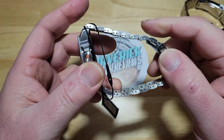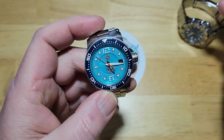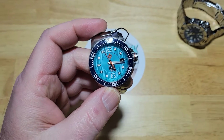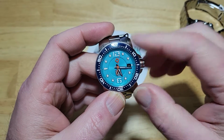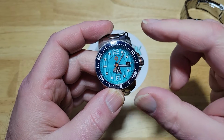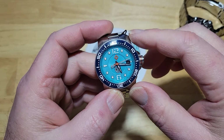Again, they might want to add a diver's extension to this thing, and it's not going to break the bank. I mean, at $750, it's under $1,000. It's not going to break the bank. And these come in multiple different colors, by the way. Let me scroll down to my notes here. The GX Diver comes in 7 other variations, 7 other colorways, and they have a bigger version of this, a 44 millimeter, that comes in 8 other variations. So you're bound to find the color that you want.